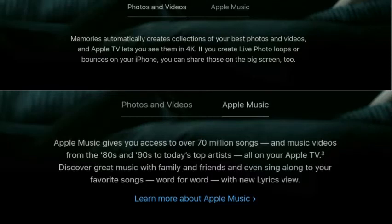Photos and videos. Memories automatically create collections of your best photos and videos, and Apple TV lets you see them in 4K. If you create live photo loops and bounces on your iPhone, you can share those on the biggest screen. With Apple Music, it gives you access to over 70 million songs and music videos from the 80s and 90s to the top artists, all on your Apple TV free. You can discover great music with your family and friends, even sing along to your favorite songs word for word in lyrics.